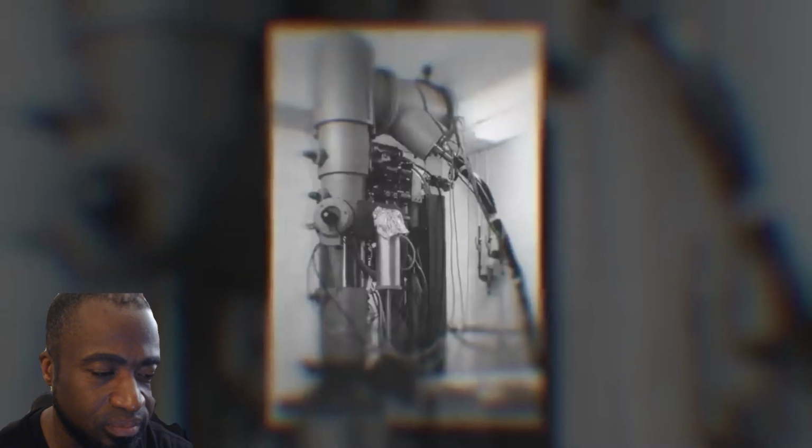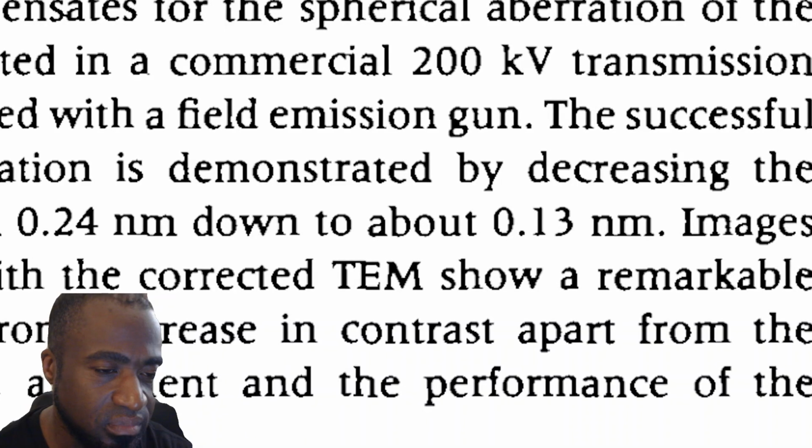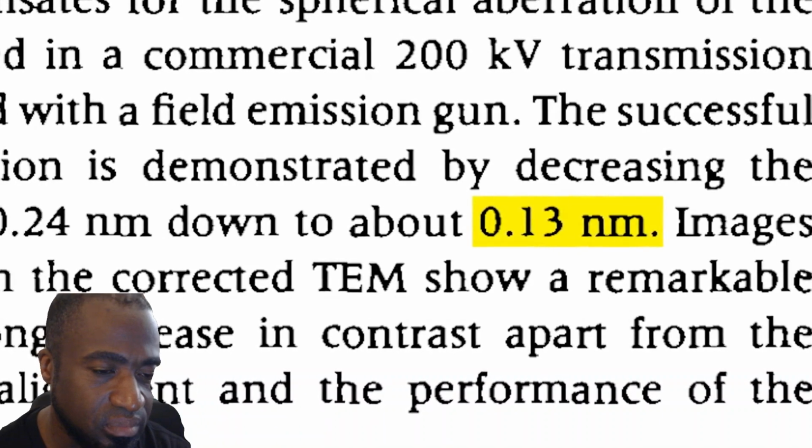After more than 60 years of failed attempts, Urban, Rose, and Hayter pulled off the seemingly impossible. With this method, they cut the resolution of the TEM down to only 0.13 nanometers. An average TEM image went from looking like this to this.